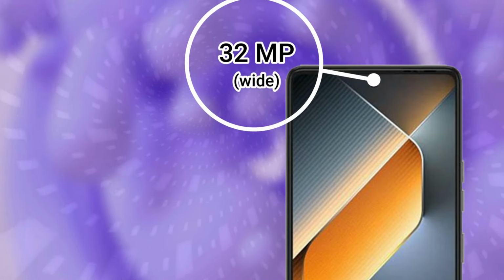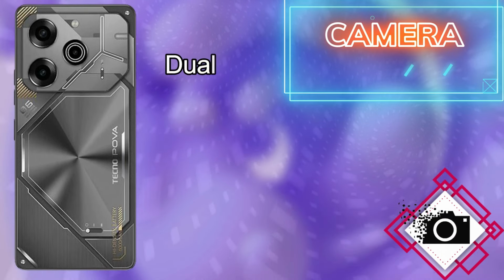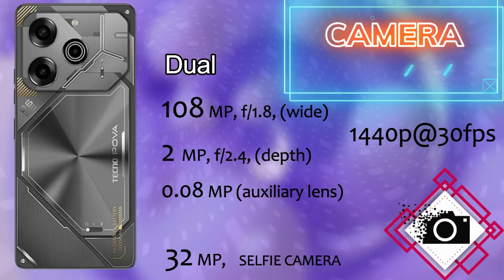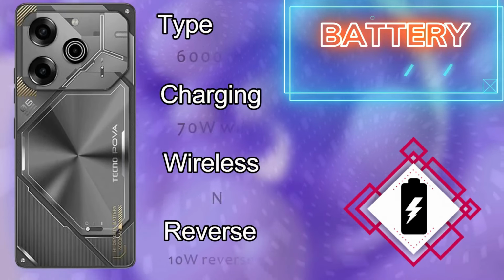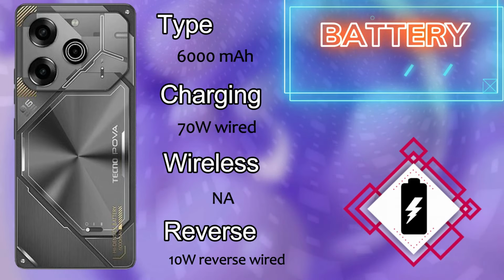Let's talk about the camera of this device. It comes with dual camera setup. The main sensor is 108 megapixel wide and 2 megapixel depth and a 0.08 megapixel auxiliary lens and it records 1440p 30 fps video with main cameras and the selfie camera is 32 megapixel.